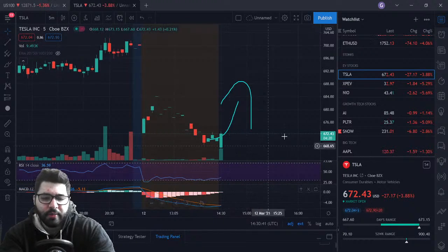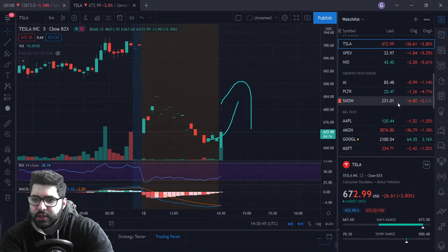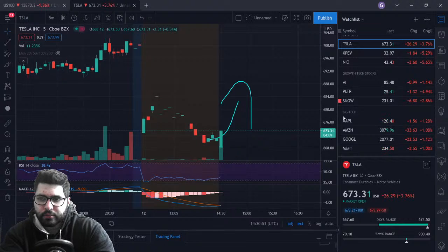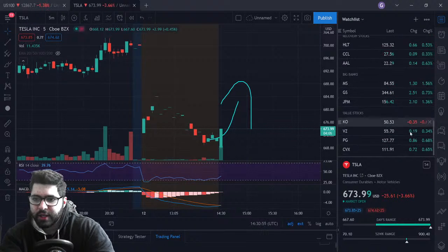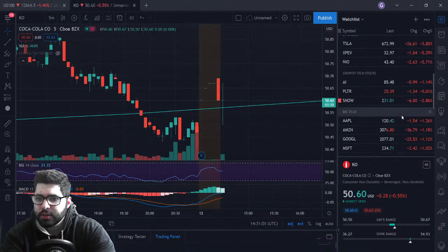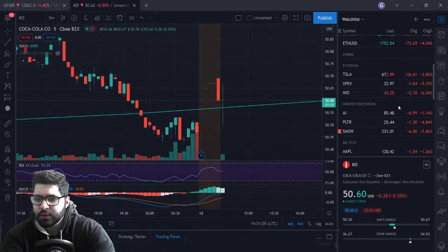About to be crossing on the MACD on the 5 minutes. And let's see, Palantir is down almost 5 percentage points. Interesting. Wow, this is bloody. And then you look at the value stocks and the recovery stocks and the big banks, all green, aside from Coca-Cola. So yeah, the sector rotation is strong. Still very strong.